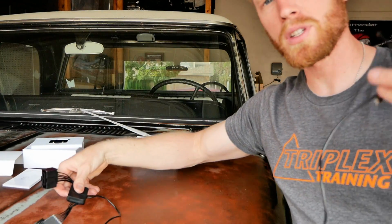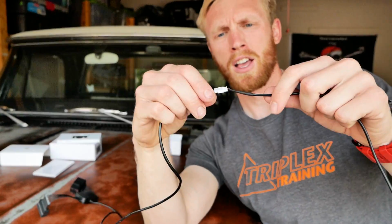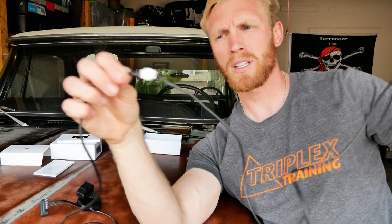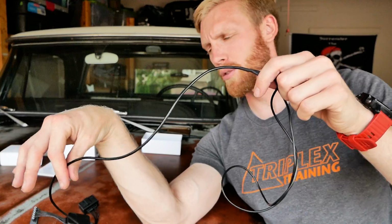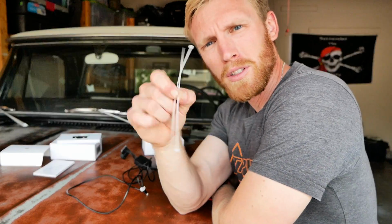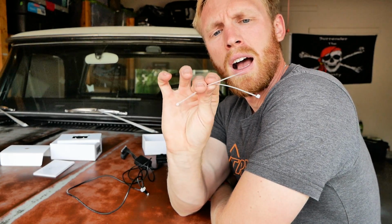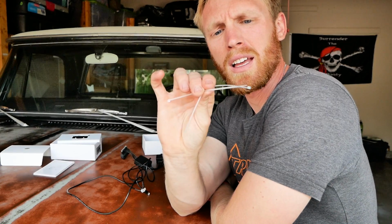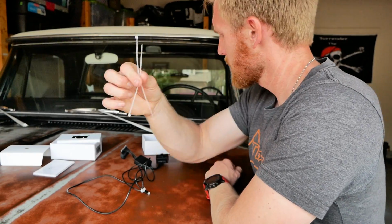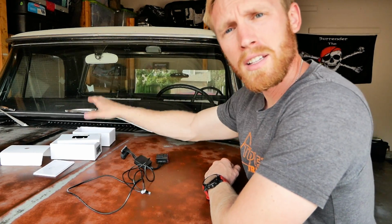Now if you don't use the interface, there is this. You can unplug this and delete this whole wire completely and then just zip tie this up out of the way. And yes, they do provide you 2 zip ties. I probably will not use these zip ties just because I don't like white zip ties, and these are very tiny. I'll probably use just 1 big zip tie, but they do provide you 2, which is nice. And that is all that is in the box, guys.